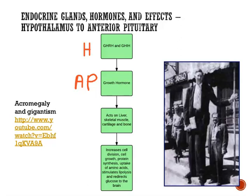Sometimes the release of growth hormone releasing hormone, or just simply growth hormone, goes a little wacky. And we have one of two conditions that can occur. You can either have gigantism or acromegaly or both. I kind of crossed that out, my apologies. It wasn't meant to be a cross out.